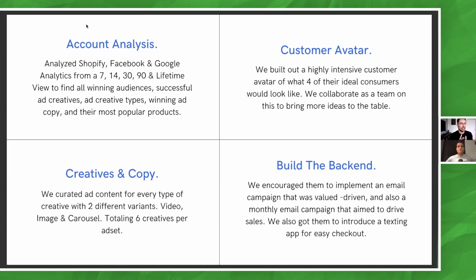Now this obviously may change if someone's just starting a completely brand new store or brand, but basically what we did is we went into their Shopify account, Facebook dashboard, and their Google Analytics, and we analyzed everything from a 7-day, 14-day, 30-day, 90-day, and lifetime view, just to make sure that we could analyze every step, because obviously some ads might be profitable at a 7-day view, but maybe not a 90-day view, right? So we did a whole account analysis, checked out their ad creatives, their ad creative types, their ad copy, and then saw what was working and why it was working, and what wasn't working, and tried to figure out why it wasn't.